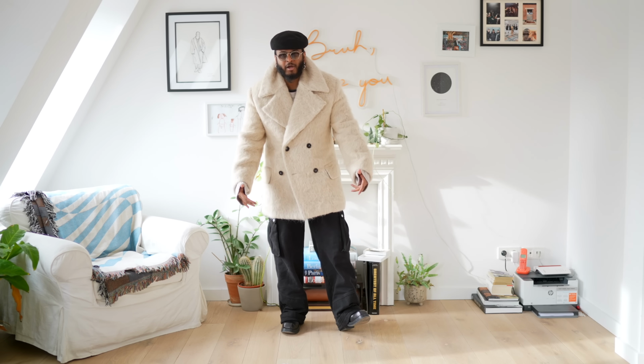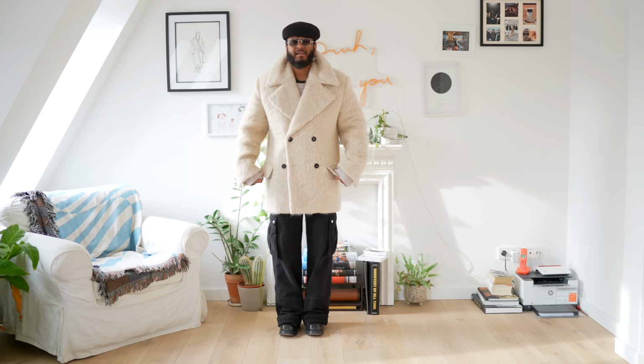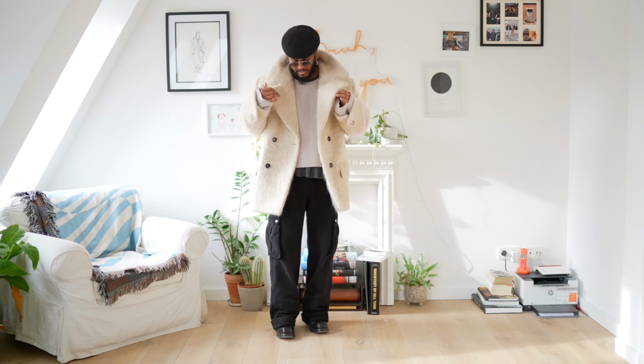To me, it looks like an overcoat that's been cut off halfway through. That's the sort of vibe that it gives, or like an oversized double-breasted blazer. But this is one of the jackets I've been wearing a ton. I absolutely love the way that it fits, that it looks.